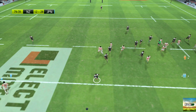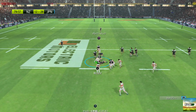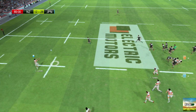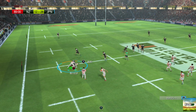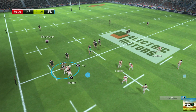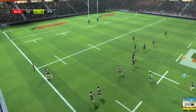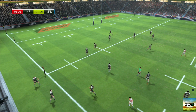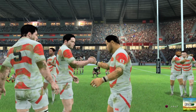They've got space out wide. Great catch. That was not easy. They still have control of the ball. He needs support. They still control the ball and can go wide. Ball safely taken. That's it. Game over. Victory for Japan.